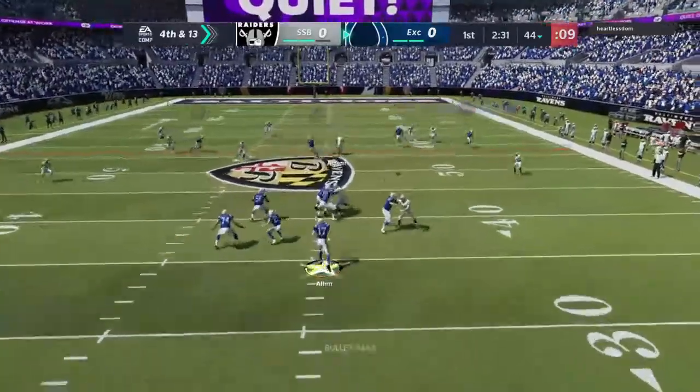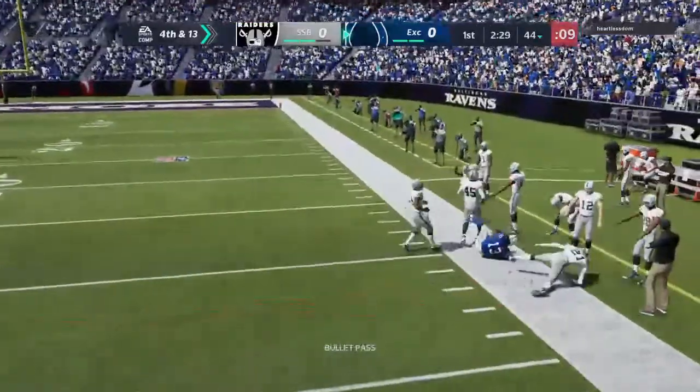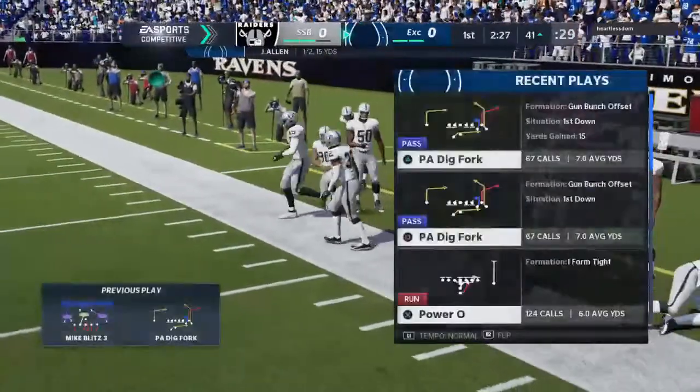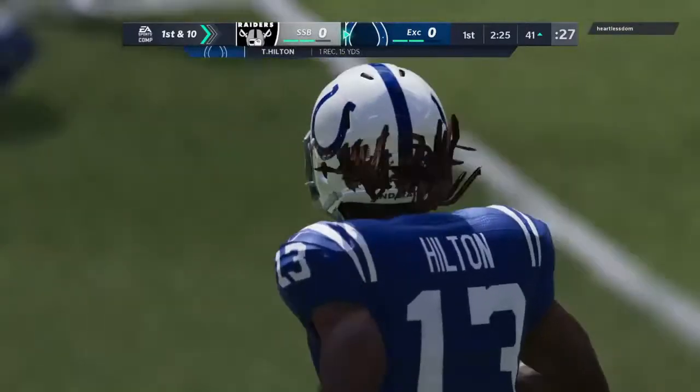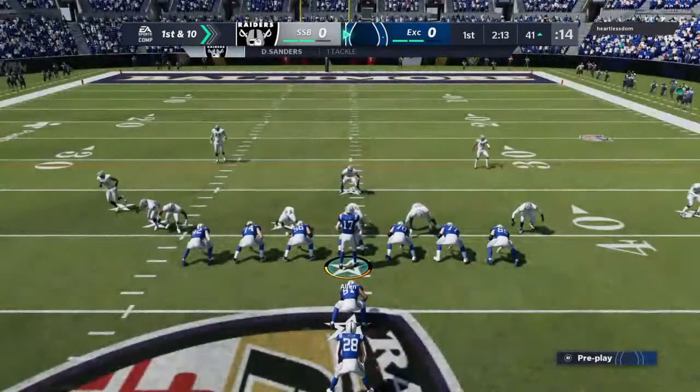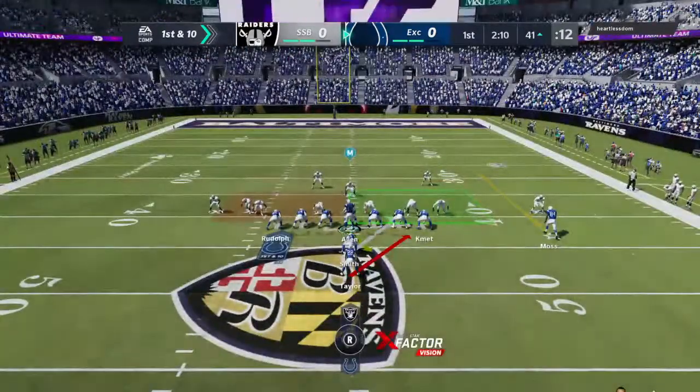They do go for it. Here's Allen, and he's got his man, Hilton, taking it across midfield and just shy of the 40. How about them biting off 15 yards there on the 4th down attempt and keeping the drive alive?